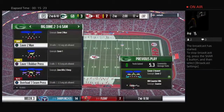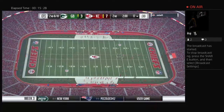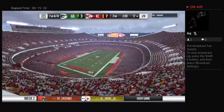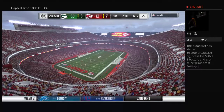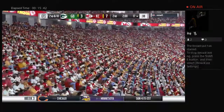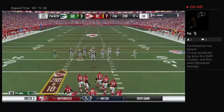Remain here in the first half. We're back to Arrowhead after this. Let's go, D.